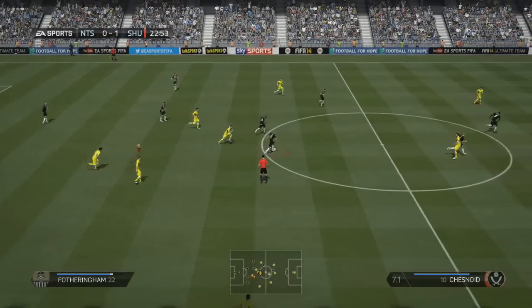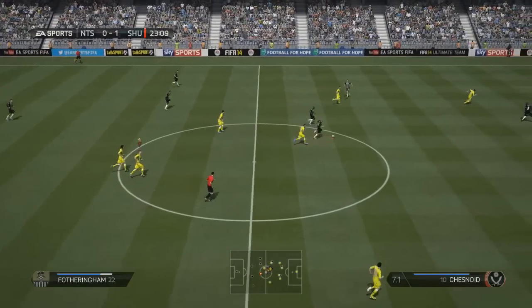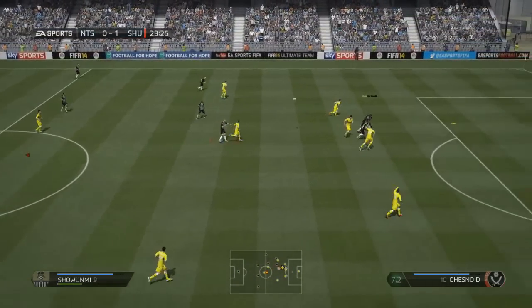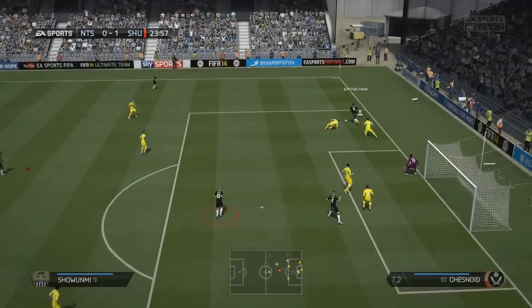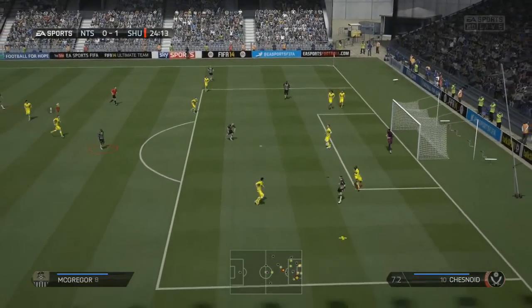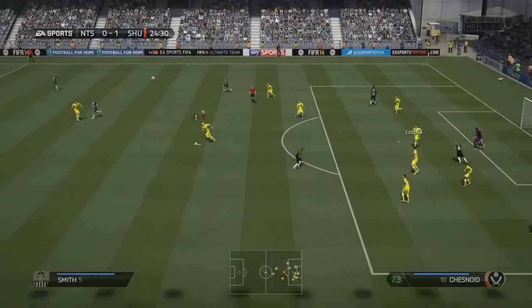That was the worst slide tackle I think I've ever done in my entire life. Where's Fotheringham running on? We get a challenge in. That's a lovely ball over the top. Just get rid of it, please, lads. Can you just, please, just kick it clear? Don't let them back in it. Get rid of it! Thank you.